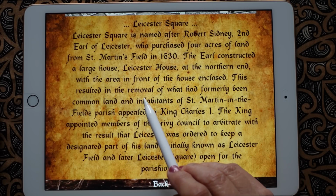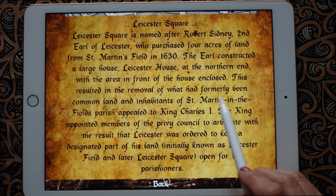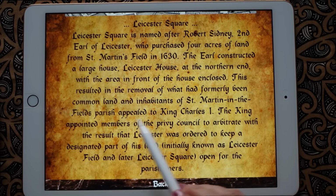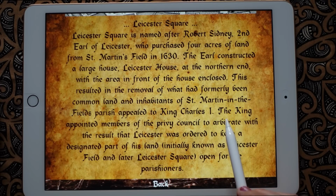This resulted in the removal of what had formerly been common land, and inhabitants of St Martin in the Fields parish appealed to King Charles I. The king appointed members of the Privy Council to arbitrate, with the result that Leicester was ordered to keep a designated part of his land, initially known as Leicester Field and later Leicester Square, open for the parishioners.